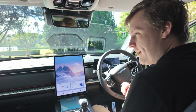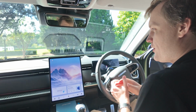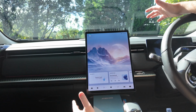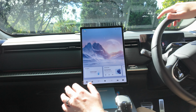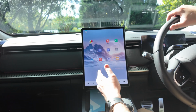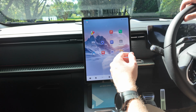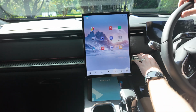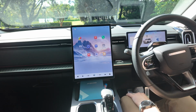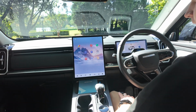Inside, you've got a premium yet rugged interior, which is highlighted by this massive 14.8 portrait touchscreen, which controls everything from your sat nav to your vehicle settings, Android Auto, air conditioning, the lot. Probably one of the most impressive. We'll just start the car. Let me close the door so it's not noisy.